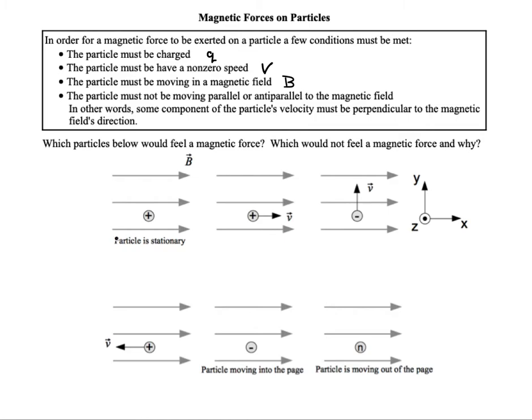This is a particle that's stationary. Now, even though it has a q which is non-zero, we see that the speed is 0. With that in mind, the magnetic force will be 0. So this is different from what we saw with electric fields and electric forces. When it came to electric forces, a charged particle simply being in an electric field would cause it to feel an electric force. But when it comes to magnetism, the particle in the magnetic field here does not feel a magnetic force. Now the letters that we'll use for this will be F with a subscript of B. That would be the magnetic force, and we'll say that it's 0 in this case.